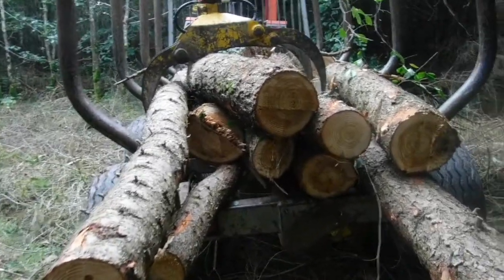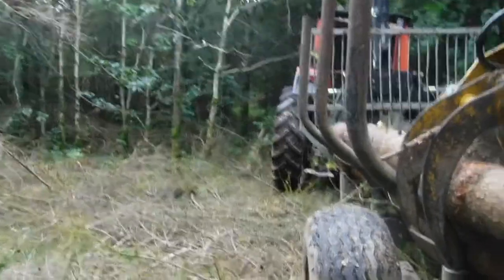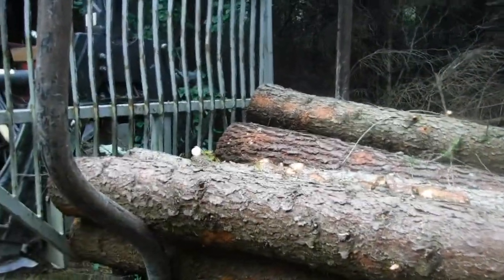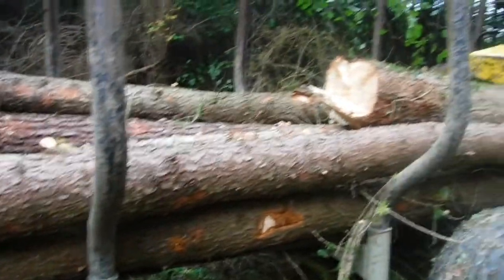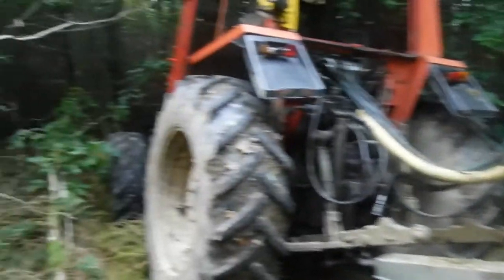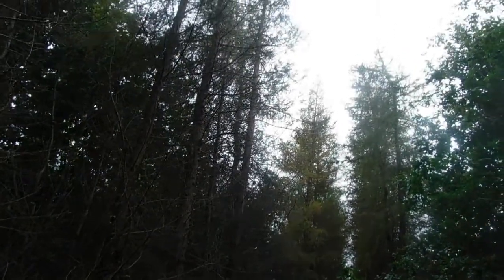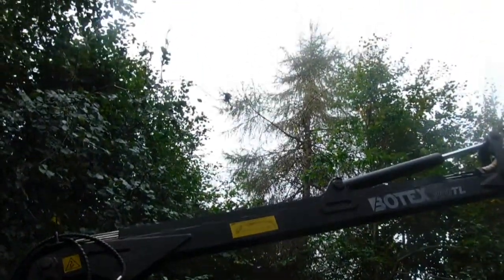This is what we're harvesting. Behold, gnarly larch trees. A little open space we're creating as we go along. Taking out these two lines of larch straight down here for a start. And this chap here behind the tractor, he's next.